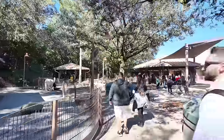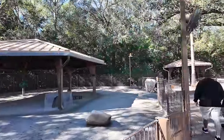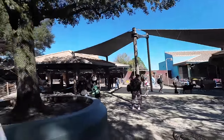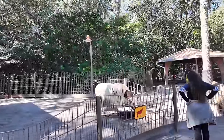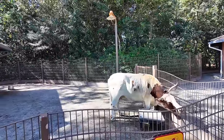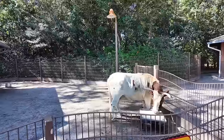This is like the petting zoo section. It's the affection station. So here's a cow. You can't hand feed the animals, and they ask that you don't touch their faces, only their backs. Petted or brushed on all backs and sides. Not backsides.